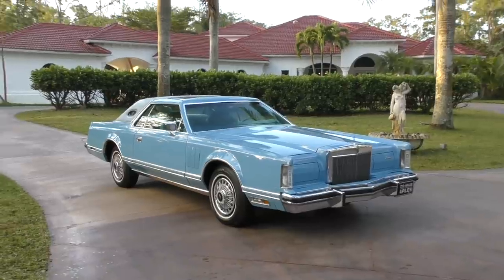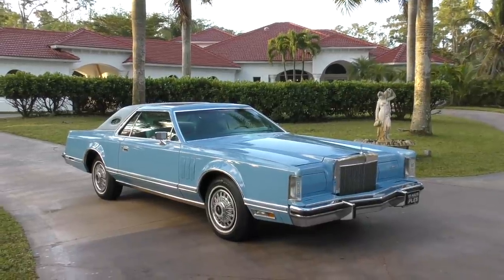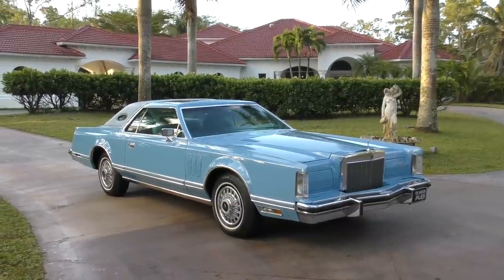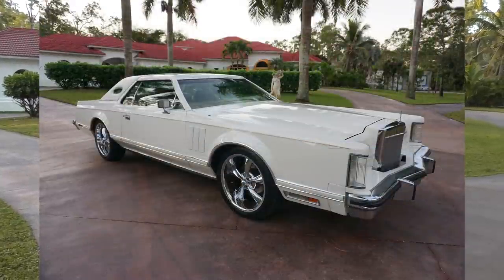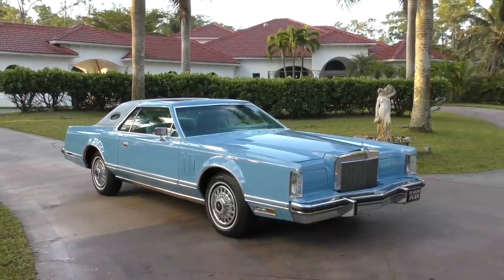Today I have this 1978 Lincoln Mark V. Now I know I've done a Lincoln Mark V recently, I want to say about 2 or 3 months ago. But frankly, this is a better example and one that I'd rather show. If you remember, that one had 20-inch wheels and was a nice driver, but it wasn't what I wanted it to be, but it was the only Mark V I had at the time.